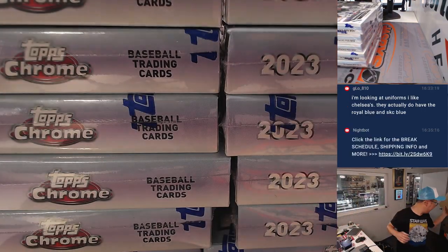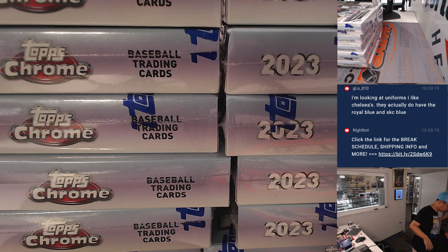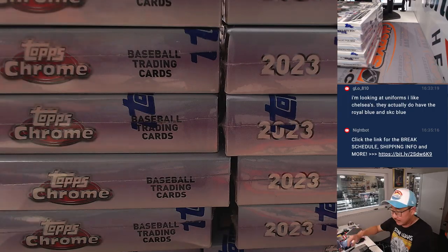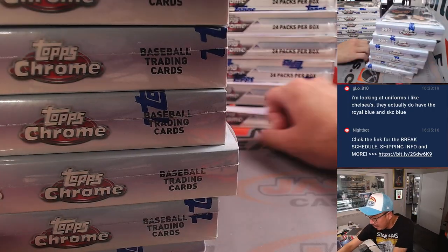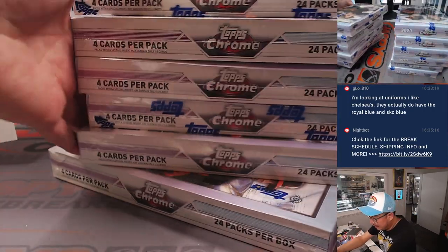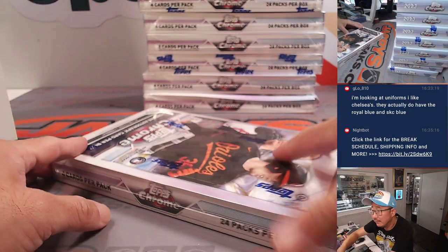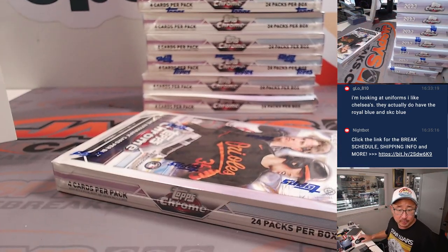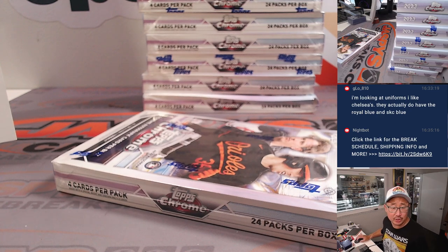Second hobby case. Thanks everybody for making this happen. Now what about, are we going to make some new releases happen? I'm going to stack the entire case up here. See the entire case right there. There was only one team taken in Immaculate Collegiate. That's a good candidate for a filler, so get your teams before they're gone.